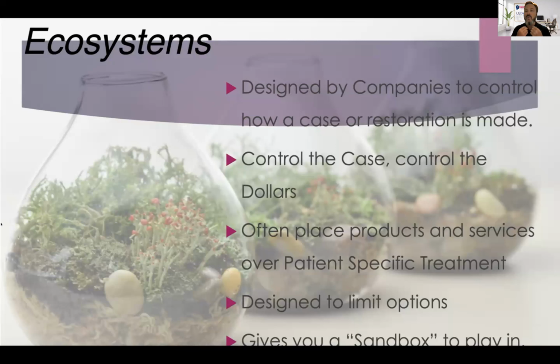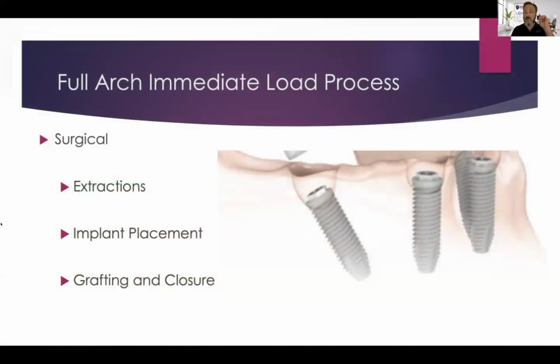So I don't want to be in an ecosystem. I don't like living in a sandbox. I want to make my own sandbox. And so when I look at my surgical process, I know that on a given case, I'm going to have extractions, implant placement, grafting, and closure. I want to determine the implants that I'm going to place based off of comfort level, bone type, and whatever's going on with the patient. It may be a case where we may be using some zygomatics. It may be a case where the patient has really dense bone and I can go with a non-aggressive thread pattern. It may be a situation where I need something that's very aggressive because we're trying to grab whatever we can. I don't want to be penned into one implant just because I'm using a specific solution.